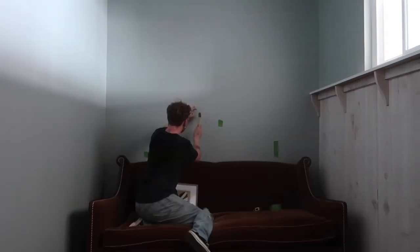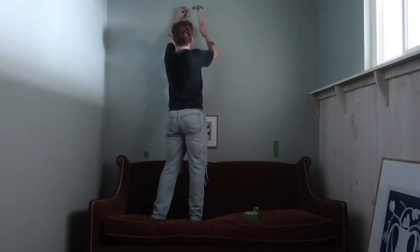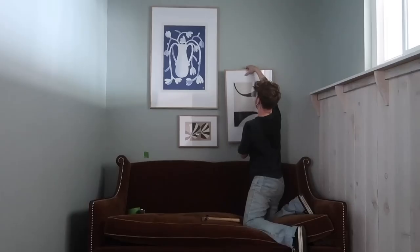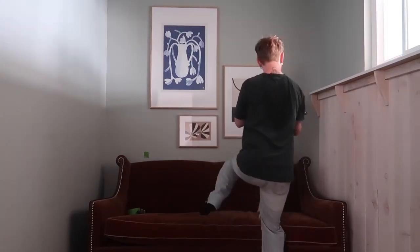So I just measured the width of the artwork on the ground and then used some tape as markers and then just used some tiny little pin nails to nail these into the wall. The great thing though is if you are in a dorm or a rental friendly space, these pieces are pretty lightweight. They're super high quality but lightweight, which I love. So you're able to command strip them up.